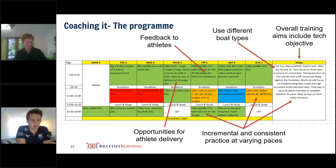This is actually a segment of a training program that I ran at a junior camp last year with the boys at Leander. And it was around April, and you can see straight away that on the right hand side we just had a few overall objectives which really included everything we wanted to achieve from the camp. It was brief, but it's just focused on the things we wanted to achieve, and we included within that a focus on the accuracy of connection, timing the last turn of the wheels with a well-connected blade.